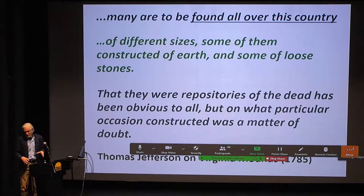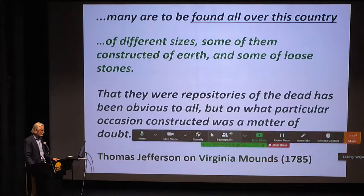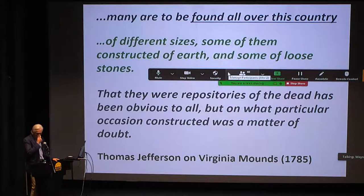Now, I think it's probably impossible to give a talk about anything in Virginia without making some reference to Thomas Jefferson. And so, I think that should be maybe the goal, one day to be able to do that. But the man was such a polymath that he, too, was smitten by this question of what these burial mounds were. And in his famous book, Notes on the State of Virginia, he spent a good bit of time contemplating what they were. And these are just some of his remarks, but he says that they're found all over this country, okay? And they're different sizes.